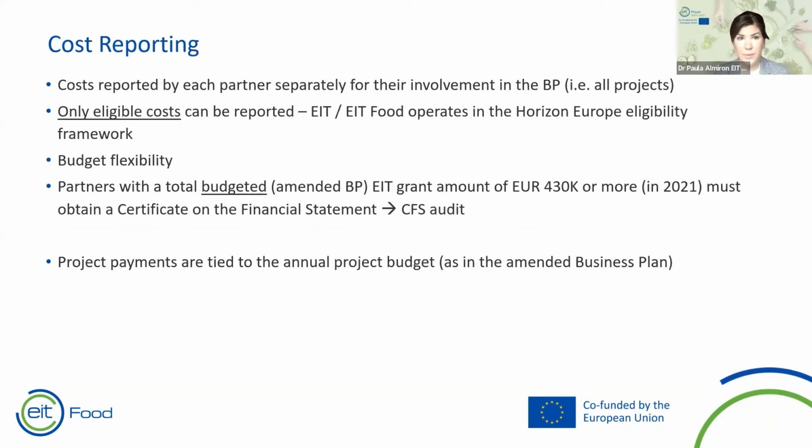So as we were mentioning before, the costs are reported by each of the partners that are part of our community, and the eligibility of the costs applies to all the costs. It doesn't matter if the source of funding is EIT or if it is co-funding. We encourage partners to report all costs that have been incurred, even if they exceed the budget figures.